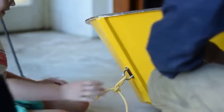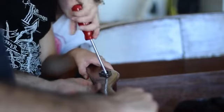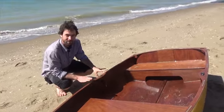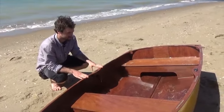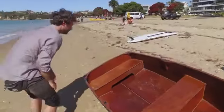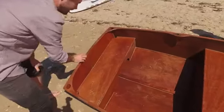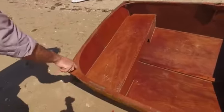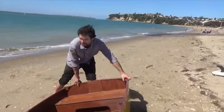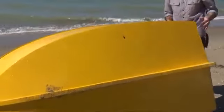You get everything you need. Hardware like this towing pintle and the rowlock ferrules come with the boat. This particular boat can be rowed along with a pair of oars, so the rower can sit in the front seat here. The transom's reinforced at the back here, so you can put a small outboard on it. And we've got a couple of fishing rod holders in the back too that you can drop a fishing rod into.